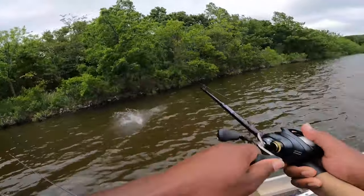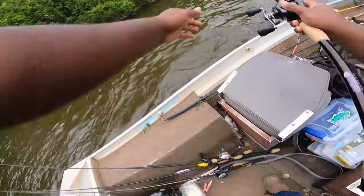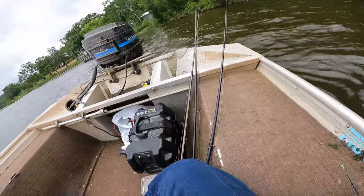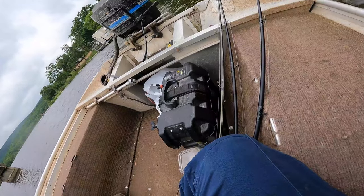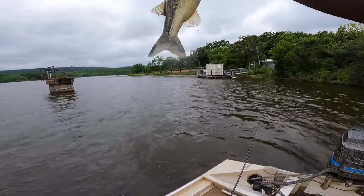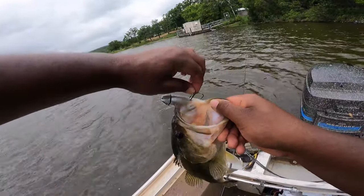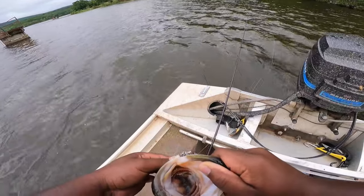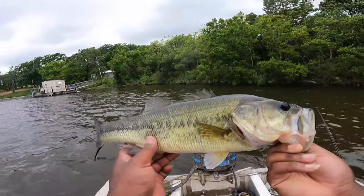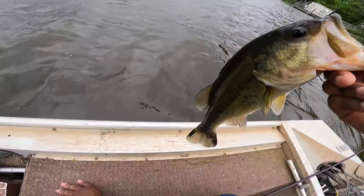Got one. Damn, that's a good one. Reach down and lift him. Bill or no Bill? No Bill. There we go, guys. Haven't caught a fish in like 2 hours. Feels good though.